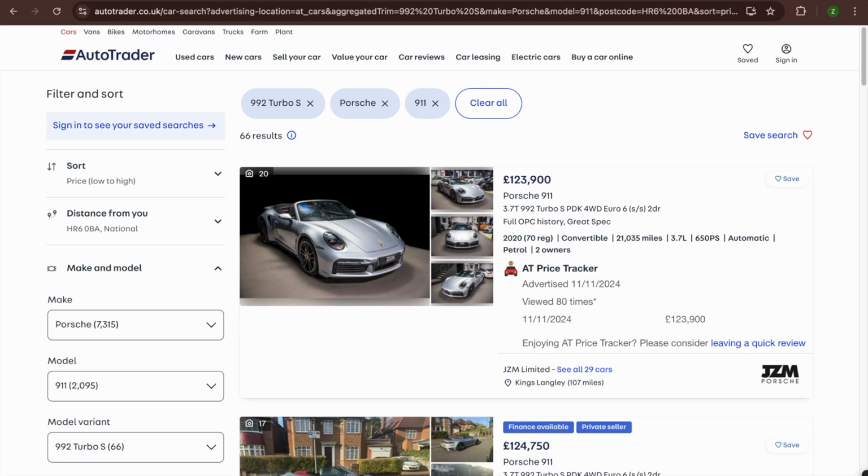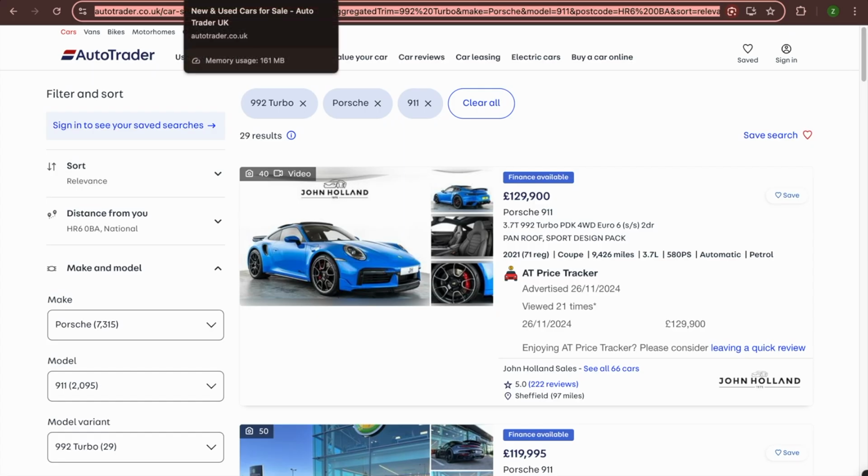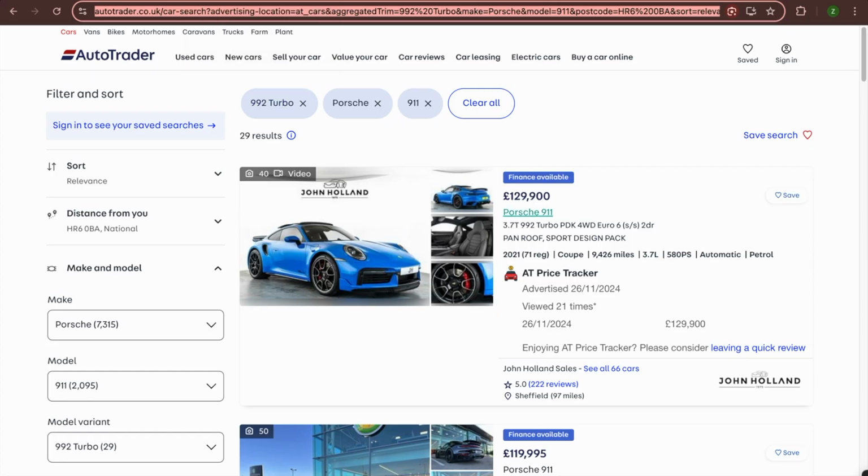As mentioned then, we are going to be looking at the Turbo and also the Turbo S. That is the 992 variant. The 992.2 has now been released, however, we have not got the Turbo variants as of yet. First of all, we are going to look at the Turbo market. Then we're going to take a quick look at the Turbo S market.